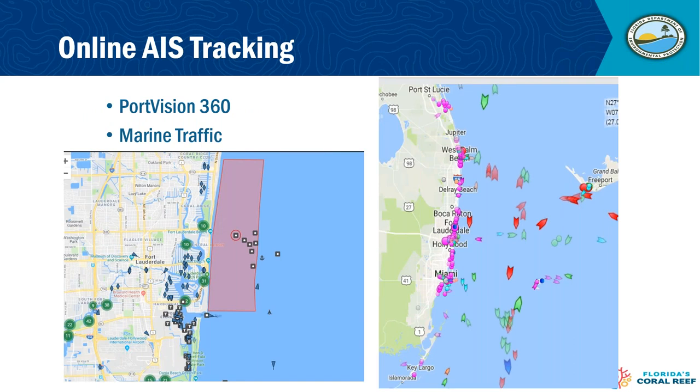So I always find that people are curious to see what we're looking at. The right-hand side is what you'll see if you pull up MarineTraffic. The left-hand side is what we see in Port Vision 360. So we create designated alert zones on the map all along the reef in this northern reef tract, and we set an alert. Any vessel with an AIS system that travels below 1 knot, we receive an email, and we pull their vessel track. We see if they potentially anchored on coral reef, and then that triggers us to go and perform a site check to see if there is actual impact at that site.